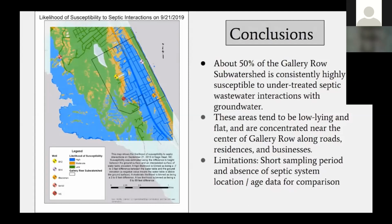Our geospatial analysis has some limitations, however. The first limitation is our short study period, which does not allow us to accurately analyze susceptibility in all seasons. This is important because water use varies heavily in the Outer Banks between seasons. Another limitation is that we did not collect data on septic systems, locations, and states of repair, which would have been helpful in further refining and representing susceptible areas. Now that we've mapped susceptibility, I'll pass it off to Claire, who will discuss the human dimensions aspect of our study.